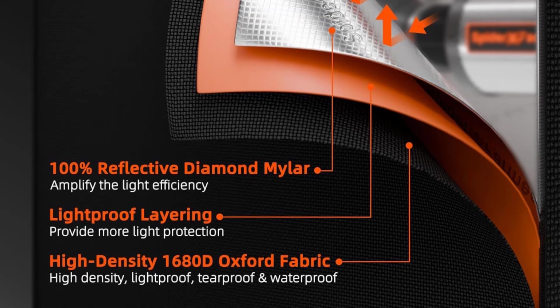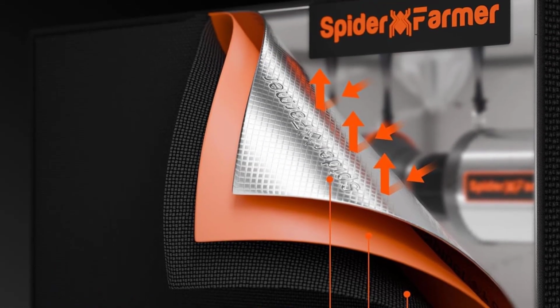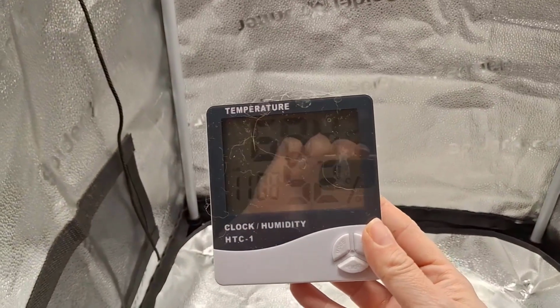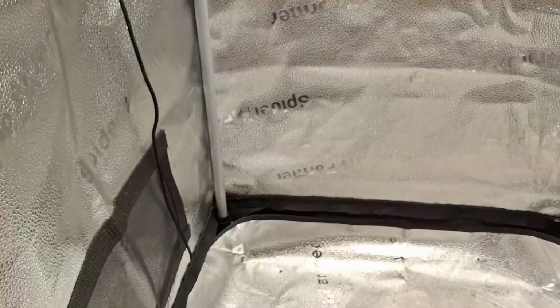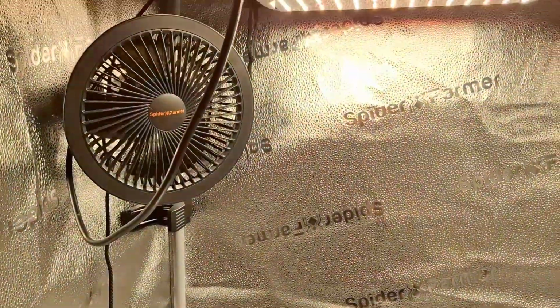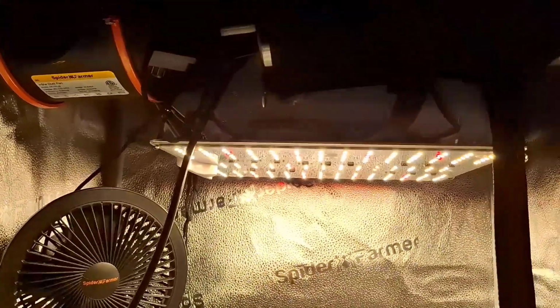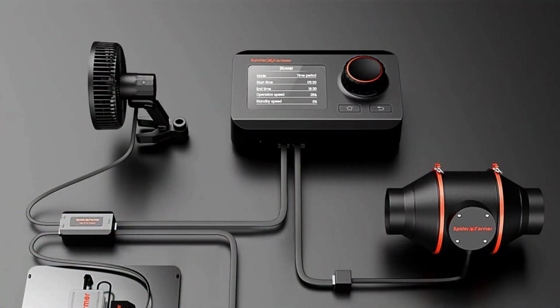The 4 inches inline fan with a carbon filter ensures quiet yet effective ventilation, while the 6 inches clip fan provides targeted air circulation across 10 speed levels. Pre-matched, easy to install, and beginner-friendly, this is one of the best Smart Grow tent kits for growers who want pro-level results right out of the box.